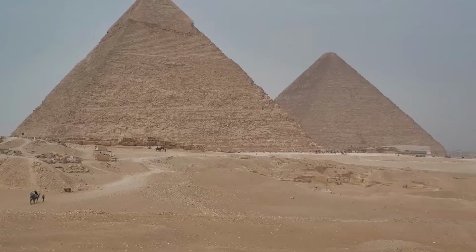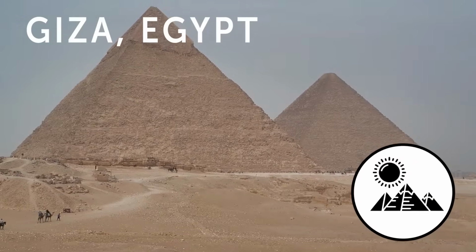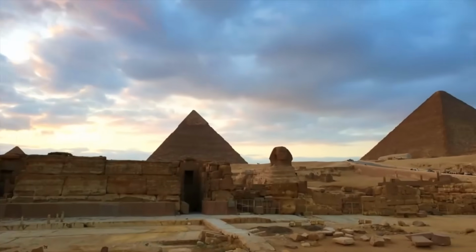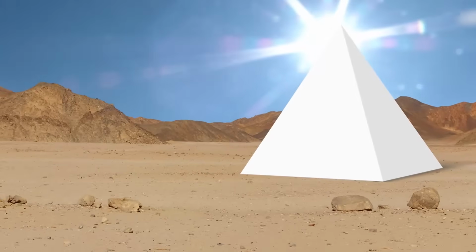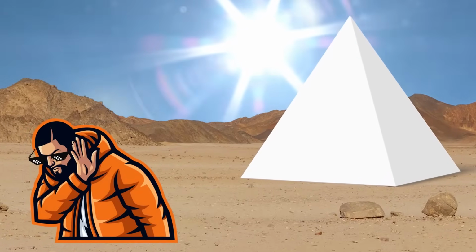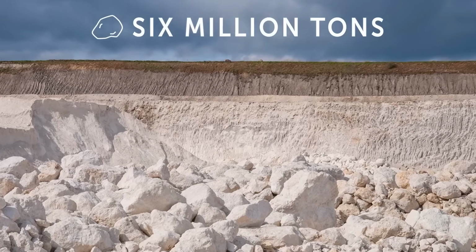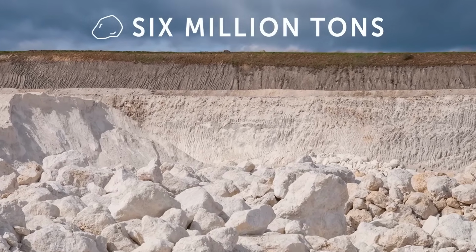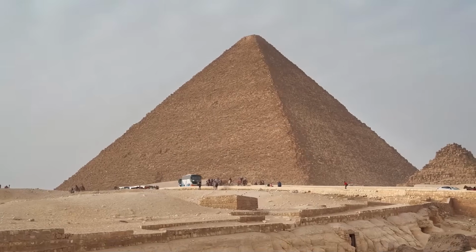When the pyramids were originally built in ancient Egypt and Giza and other places, they didn't look sandy brown at all. All of them were covered with white limestone. If you had seen them under the hot African sun, you'd have to look away. That's how smooth and shiny they were. Builders used around 6 million tons of this material for the Great Pyramid of Giza alone.